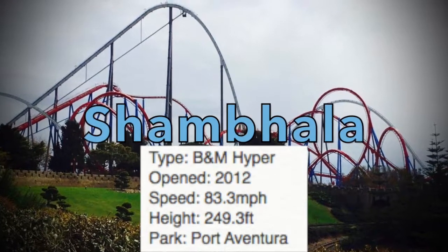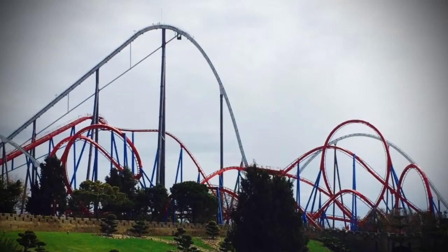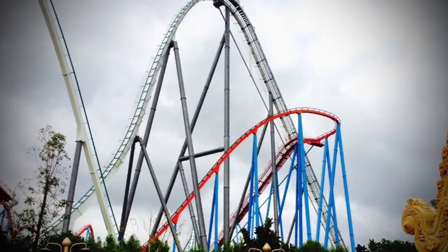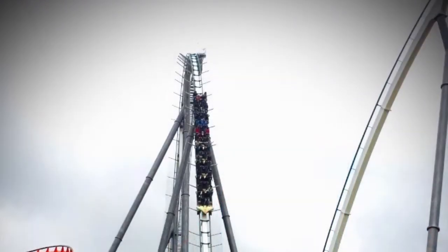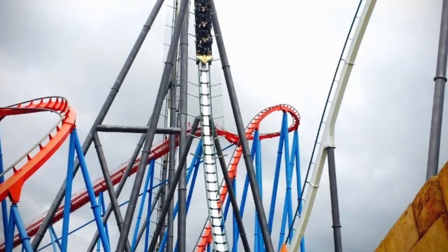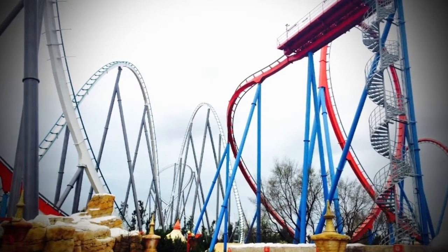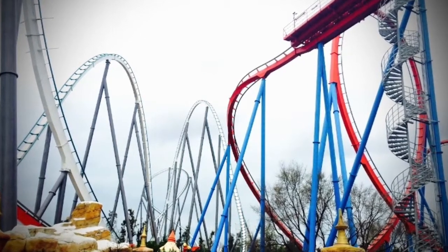So it is my top 5. Number 5 we have Shambhala, a B&M hypercoaster from PortAventura in Spain. This roller coaster is the best B&M hyper that I have been on. The first drop is awesome and it goes straight into a tunnel. It's steep, there is loads of airtime from beginning to end, and this ride also features a water splashdown area. This coaster is built on top of another B&M, Dragon Khan, and the way they are put together is so amazing, and Shambhala just dominates that whole park.